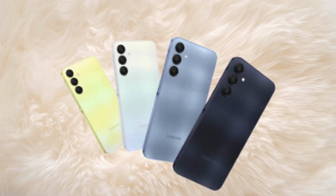If you want a phone that exceeds expectations in the areas that matter most, display, performance, camera, and connectivity, without putting a dent in your wallet, the Samsung Galaxy A25 5G is the smart choice. It's a testament to the fact that exceptional technology doesn't have to come at a premium price.